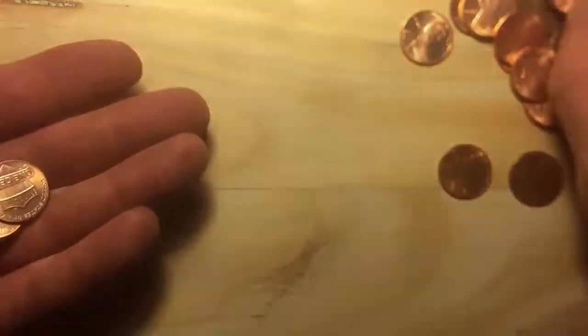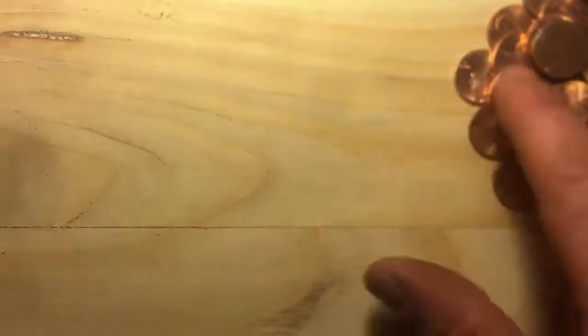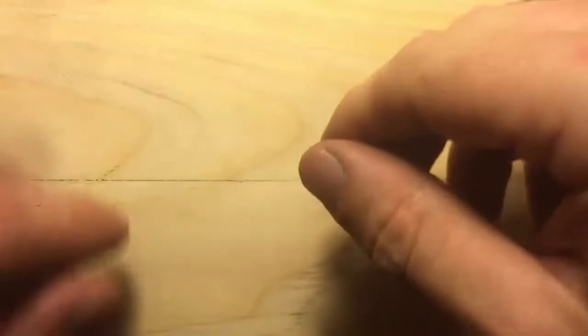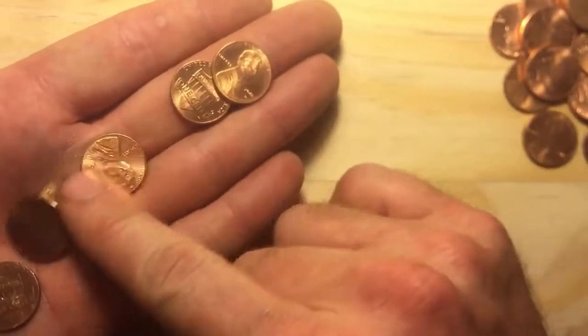Ooh. I just took on a lot of color. Another 88. Awesome, put these in. Let's pile up over there for a minute. Let's finish off the roll. Alright, nothing special.